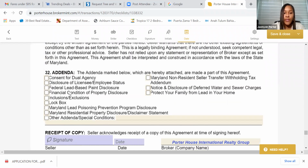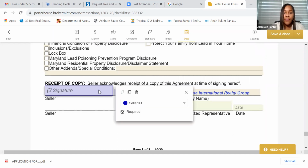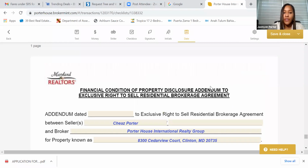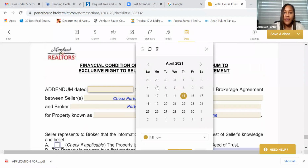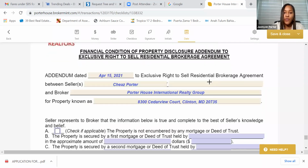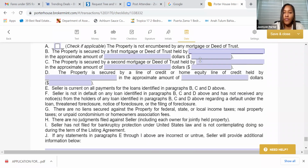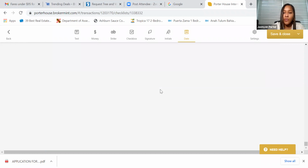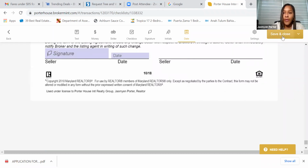Moving right along, anything that's party to the contract, you're going to select it there. Now we have this one assigned for the seller, and we have this assigned for the listing agent. Now we can save that. We can send it for signatures there. Financial condition of the property, that's already designated for the seller to fill in. You see how that's blued out there? If you click on it, it tells you who's able to fill in that document and who's able to sign it. All right.